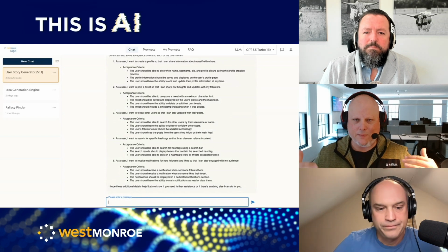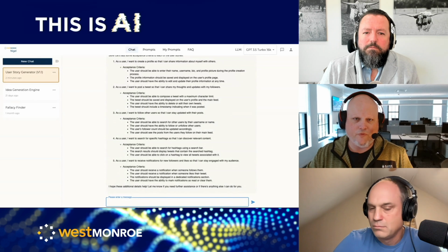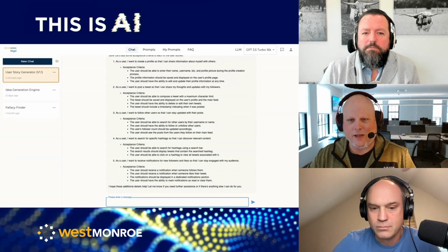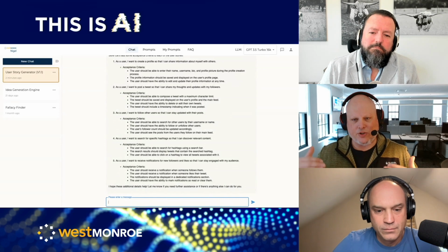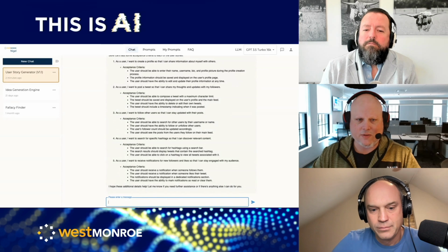These are the common types of user stories and acceptance criteria that, as a former product owner, I have written a billion times roughly, and I could stand to never write them again. So if I could start with a boilerplate like this and then edit from there to match the unique functionality of the application I'm building, that's a huge time savings.